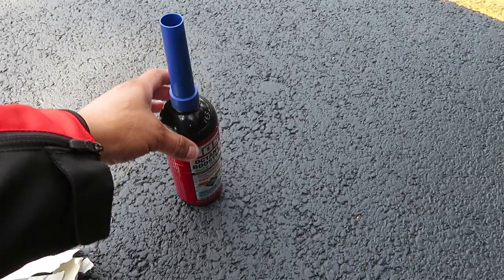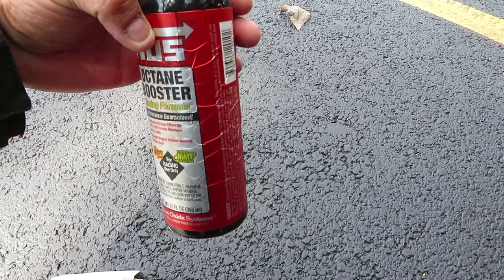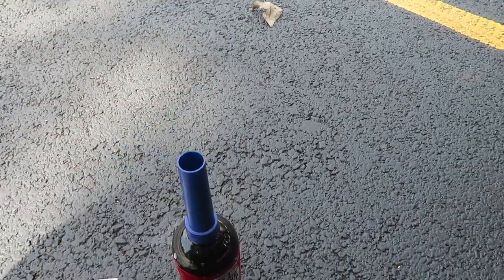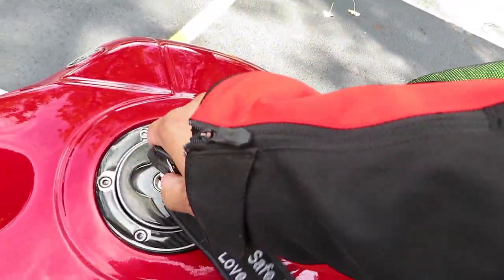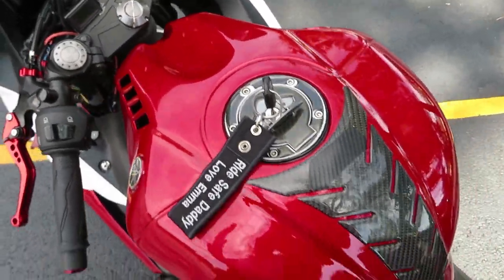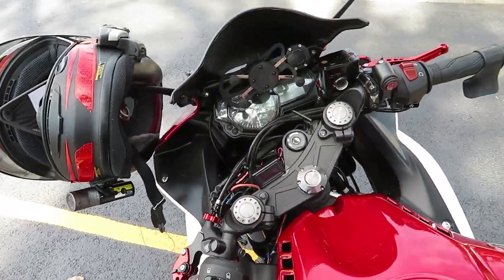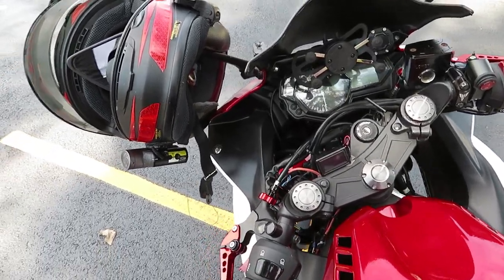So I only put, I think around, I don't know, probably like between 3 to 6 ounces I put. I still feel there's a lot in here, and we'll just take it from there. All right, so let me go ahead and close this so you guys can see. Okay, I'm still having trouble, but anyway, you already saw that I had poured the contents of this octane booster into the gas tank. Let's go take it for a spin, and I'll let you guys know if I do feel any type of horsepower gain. I doubt it. We'll let the numbers speak on the dyno.